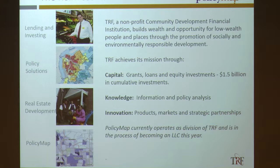We also have a real estate development arm, which, mostly in Baltimore, assembles parcels of land, builds houses, and then sells them to low-income and moderate-income families. Policy Solutions, which is where I worked at the Reinvestment Fund, started to look at where we were making investments over time, and we got heavy into the use of mapping, paper maps, as well as what kind of impact we are having in places where we have done a lot of rental investments. How have we changed the markets in which we are working? It was a lot of that work in Policy Solutions that really birthed the creation of PolicyMap.